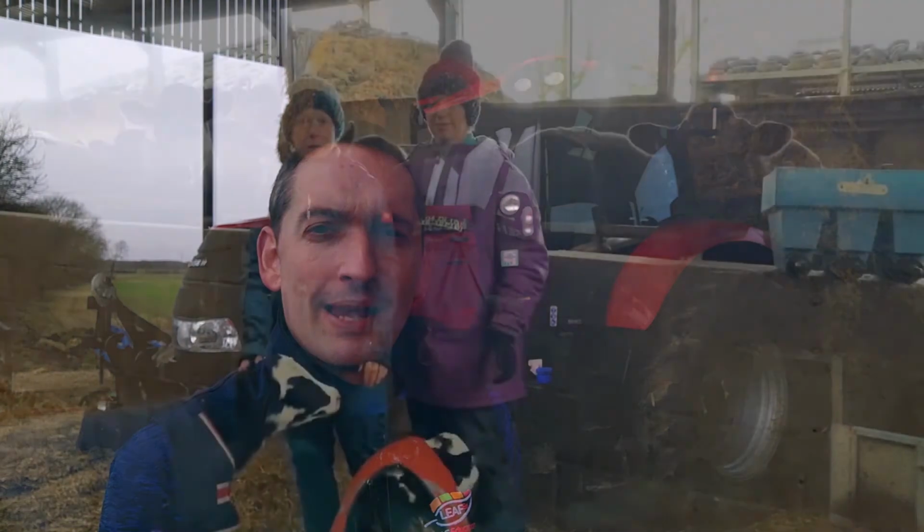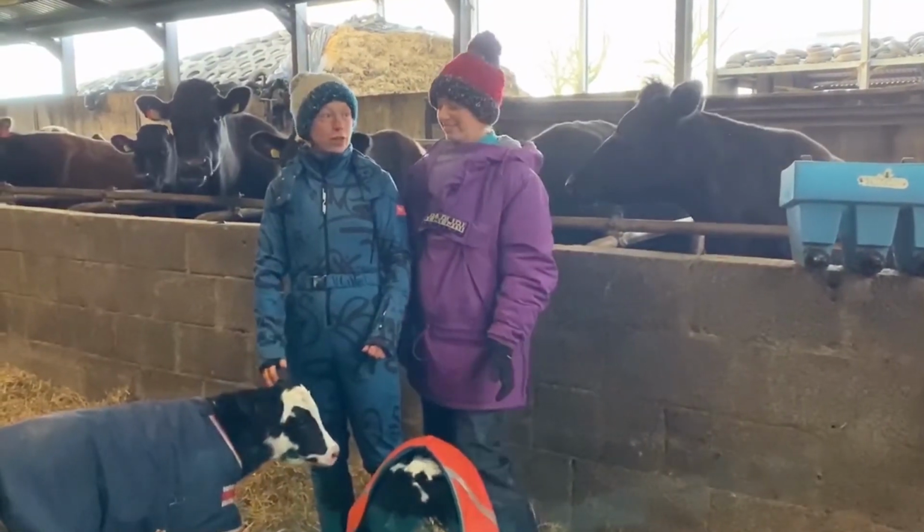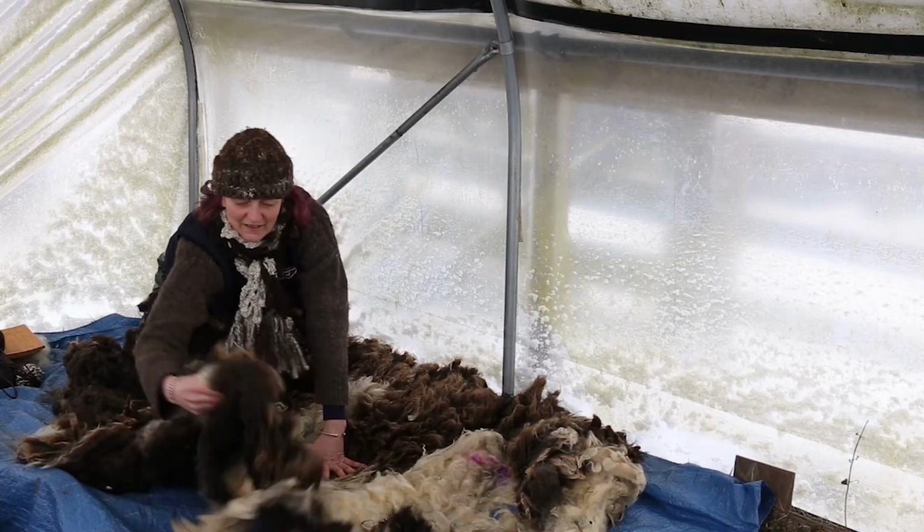There you go. Those are the jobs that needed doing this week, and now the sheep are happily back in the sheds. We might also meet some of my friends who work on other farms. People like Beth and Mags, who work on a dairy farm. And Bobby, who I think knows everything there is to know about sheep's wool.